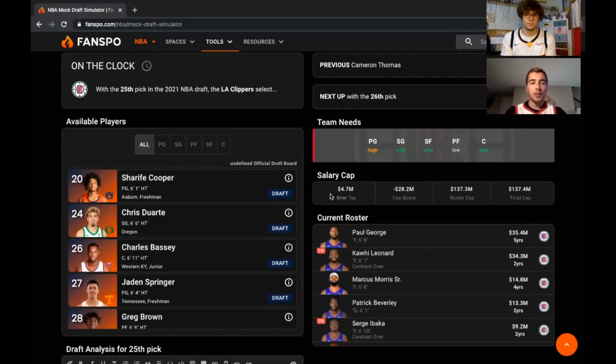At 25, we have the LA Clippers, and the Clippers, once again, they are very, very close to potentially going to the Western Conference Finals. But this team definitely needs to look at that point guard spot potentially. But how does it play out now that Reggie Jackson's contract will be over after this year? And what if they are not able to retain him?